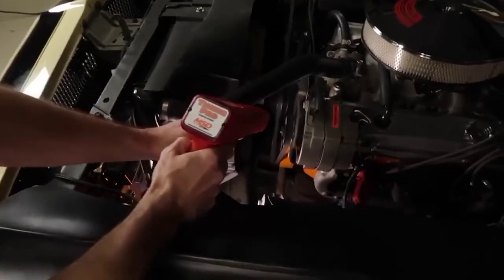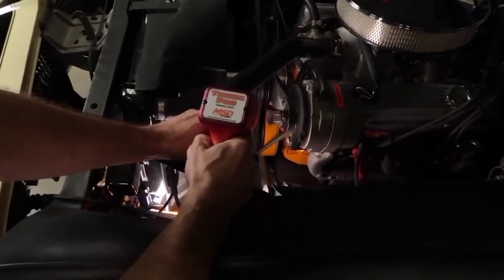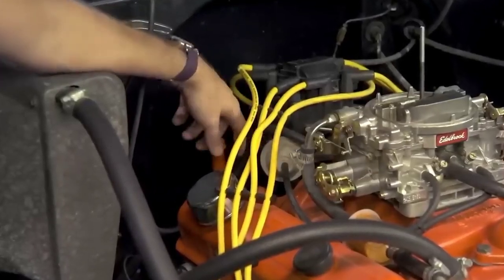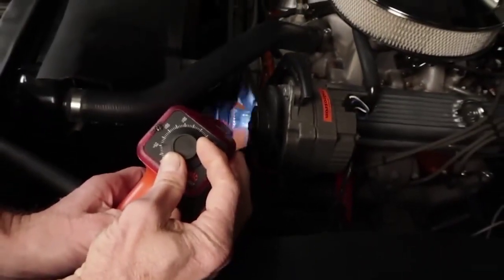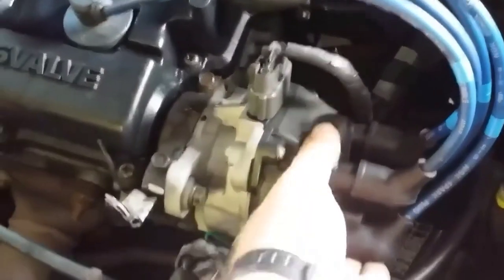Last month, I saved a customer $800 in performance tuning with this simple adjustment. If your car allows manual distributor adjustment, rare but glorious on older models, advancing timing by just 2 degrees gives snappier throttle response and stronger low-end torque.